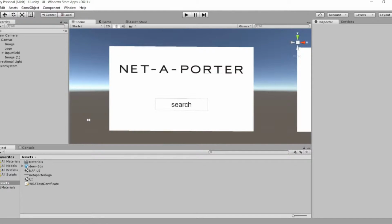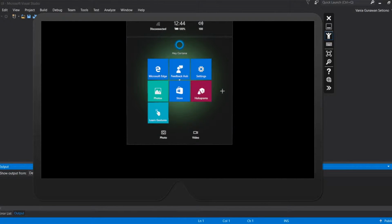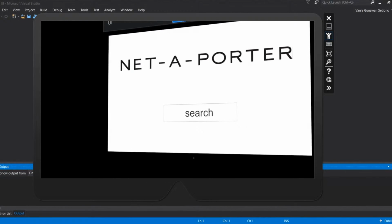This is our proof of concept of the UI in Unity, before it's ported to the HoloLens. This is what it looks like when it is run in the HoloLens emulator. As you can see, it matches the first page of the user interface design, although with a different color scheme.